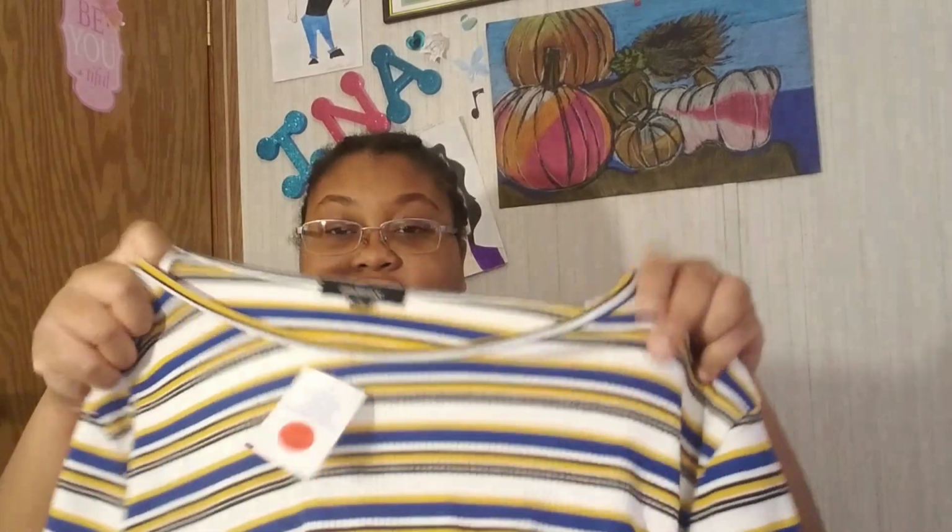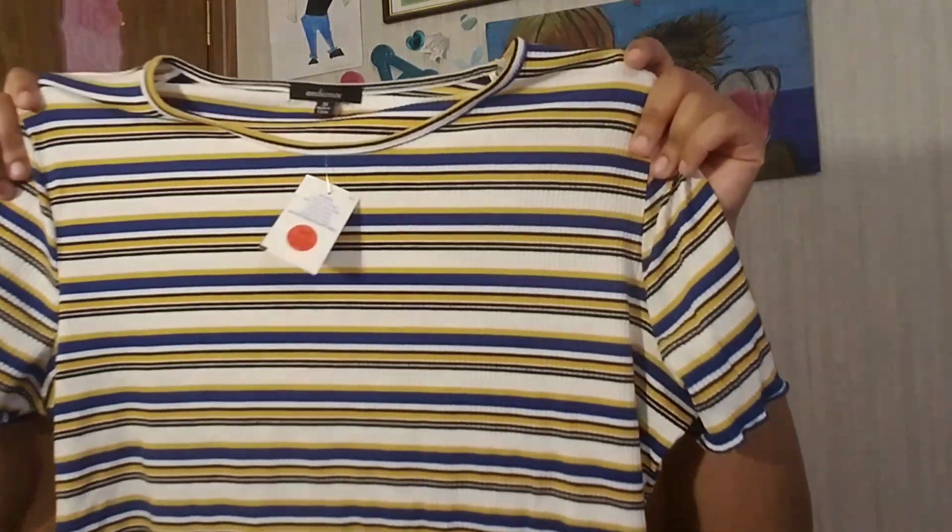This nice little blue striped shirt. It has little ruffles at the bottom. And I like it. It'll probably be like a cropped fit, so it'll probably come a little above belly button level. And I'm going to wear it with some high-waisted jeans so I don't show my gut, because it's kind of weird. Probably some sandals or some white sneakers.